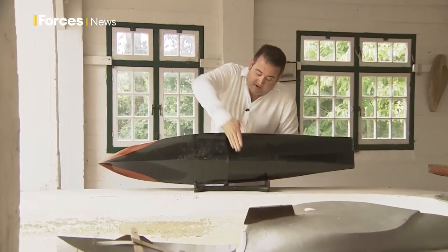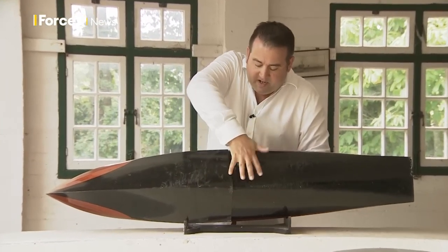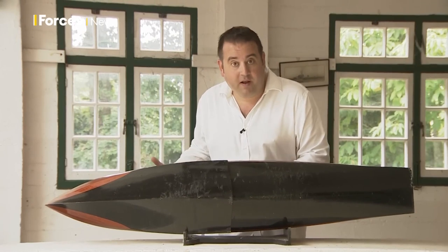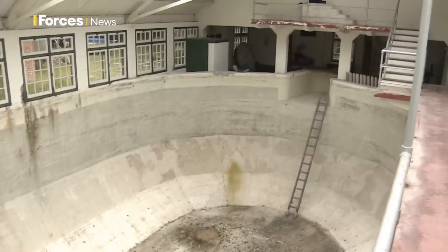You can see on the rear, they've cut a notch in the hull. The water goes over here, the designers then discovered it goes bubbly through the notch, which enables it to go more quickly over the rear of the craft, making the whole thing more streamlined and faster. Without this tank, they wouldn't have found that out.